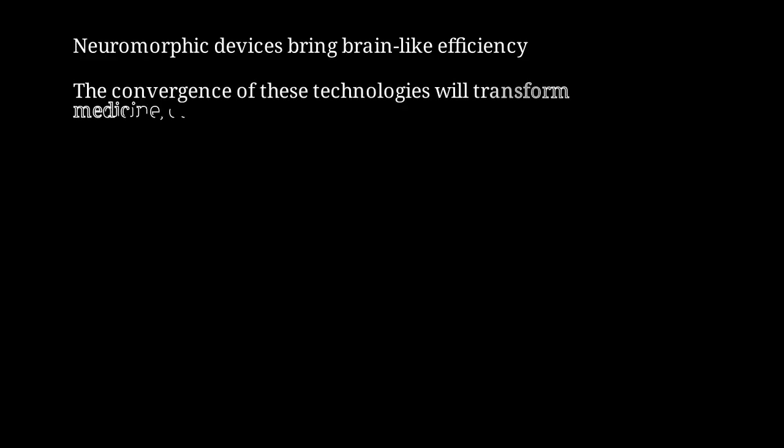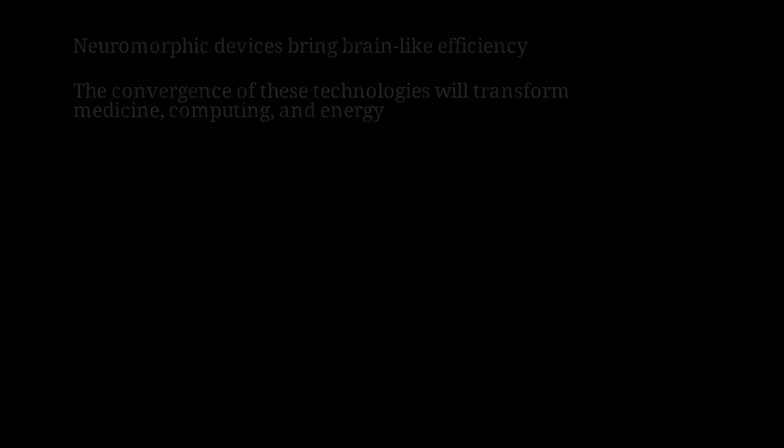The convergence of these technologies will fundamentally transform medicine, computing, energy systems, and environmental management. We stand at the threshold of a new technological era. The ability to manipulate matter at the atomic scale, combined with our growing understanding of quantum mechanics, biological systems, and emergent phenomena, gives us unprecedented power to engineer our world. The next generation of nanodevices will blur the boundaries between living and non-living, between natural and artificial, opening possibilities we're only beginning to imagine.